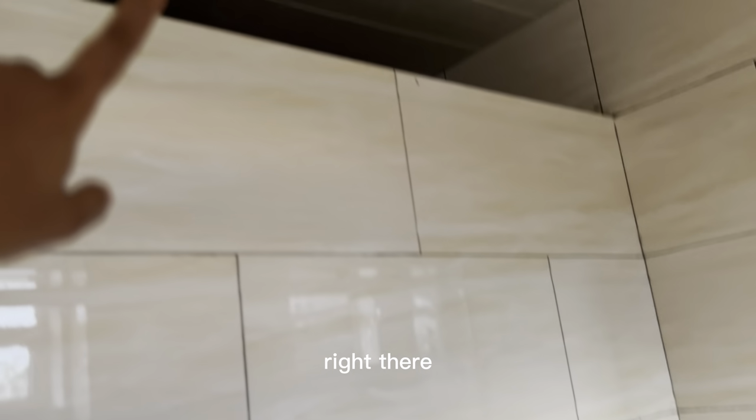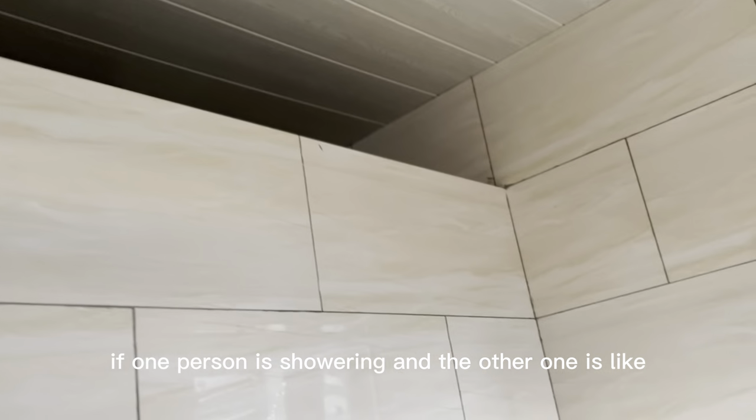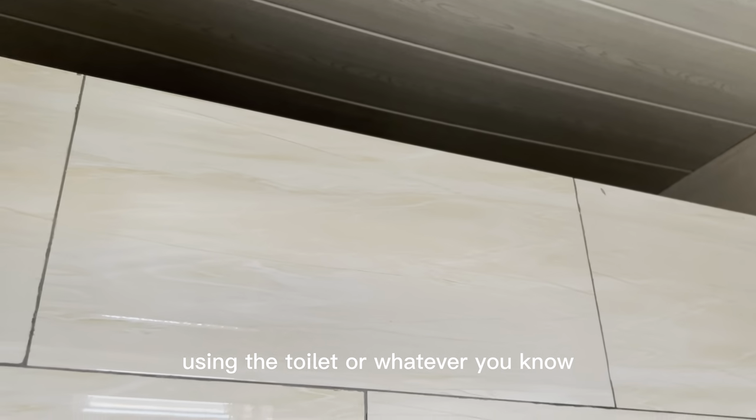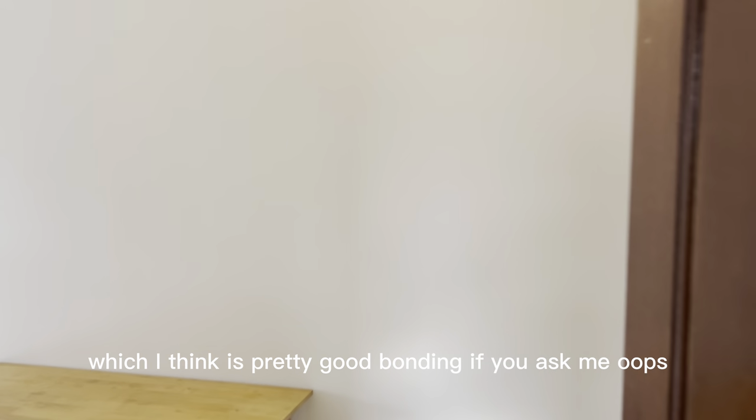Casey. Then we have the shower. The toilet is like right there, so we can still like have conversations and stuff like that. If one person is showering and the other one is like pooping or like using the toilet or whatever, you know, which I think is pretty good bonding if you ask me.